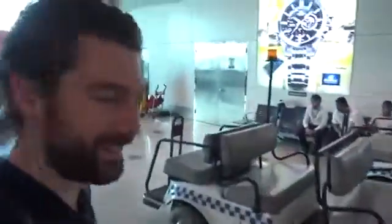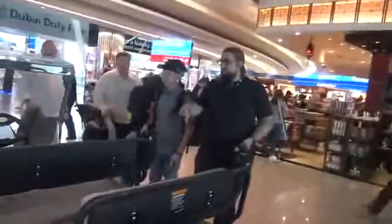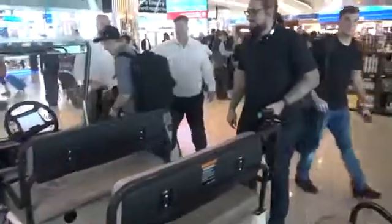To go on one of these things for. Airport buggy, yes! Which one's faster? Embark. All our film crew. You know what this is crying out for? A race. Racing is on.